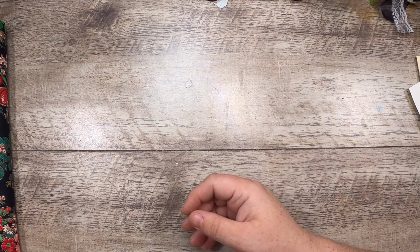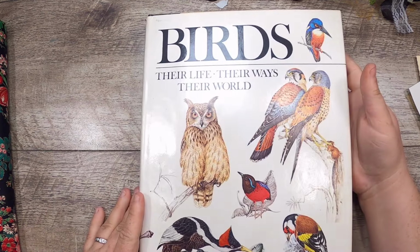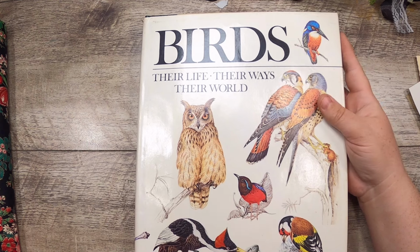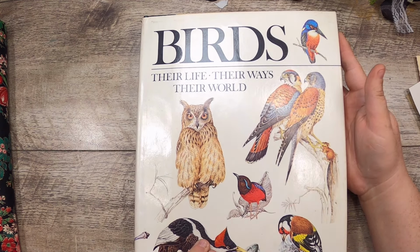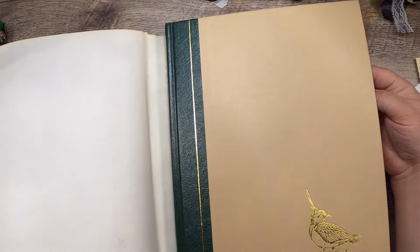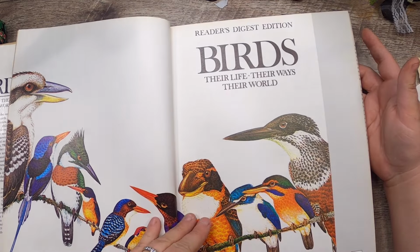And then I found this book. I've had it before. And it's a bird book. But it's a really good one. And I had to get it because, I know I have a lot of bird books, but this is a good one. And it was at the dollar sale. Birds, Their Life, Their Ways, Their World. It's such a great book. That's the cover if you're interested. It has that gilded bird down there.